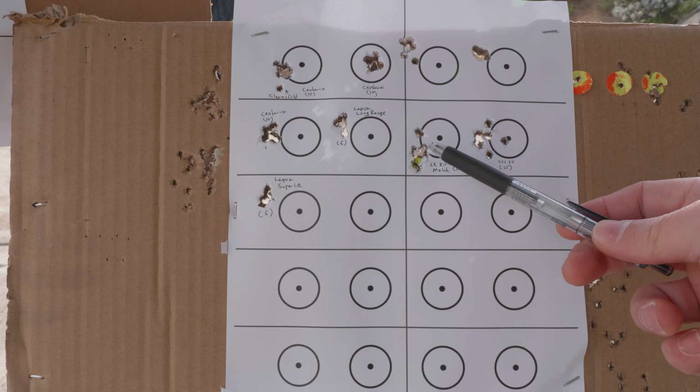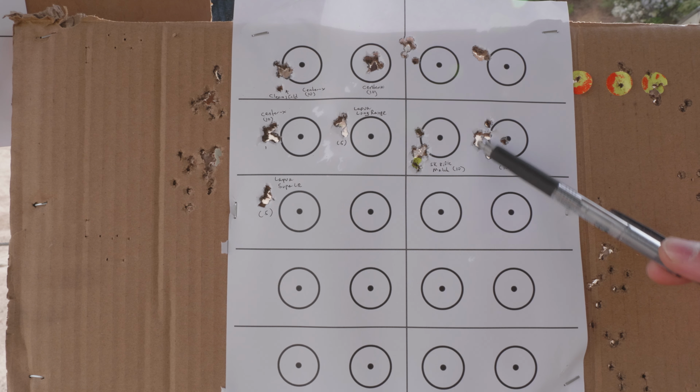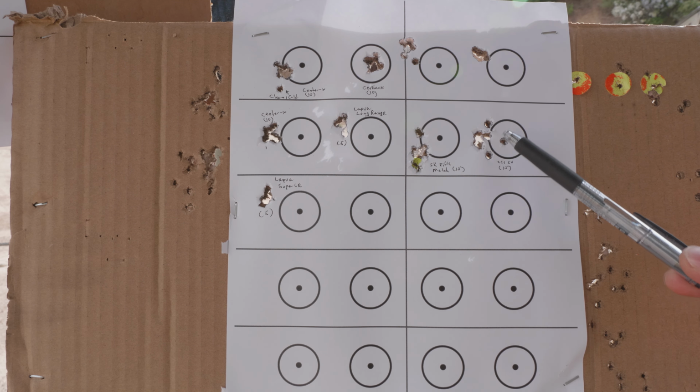And that's way too slow to shoot in a gun. It's 900 feet per second. Then CCI standard velocity was okay, but then you see the shot here, which threw out the group. And this is 50 yards, so this is not really good.